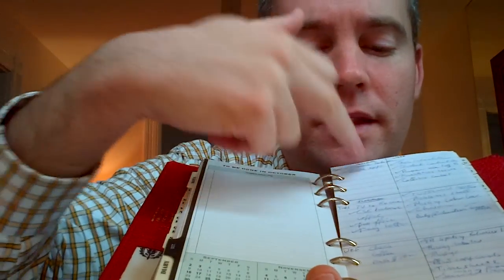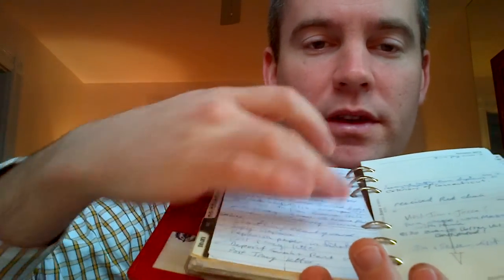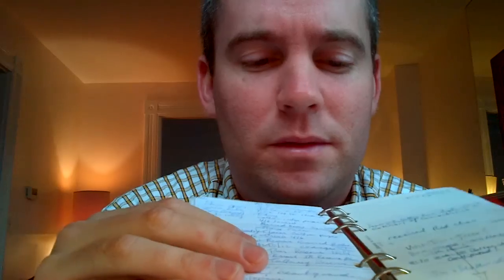So this is fine. On the flip side, I've got Monday, Tuesday, Wednesday. And this column is personal, and this one is work. Personal and work. I divide the page oriented to keep the writing a little bit away from the rings. I know people don't like writing up against the rings, but you can see that I do it and it works. You just have to be a little bit more careful with your pen.